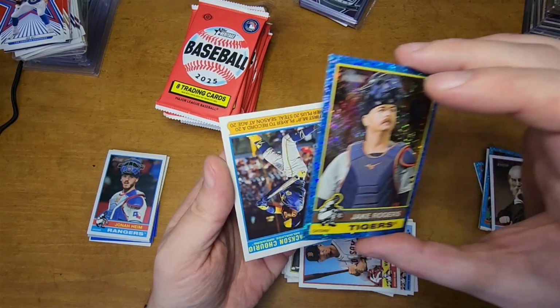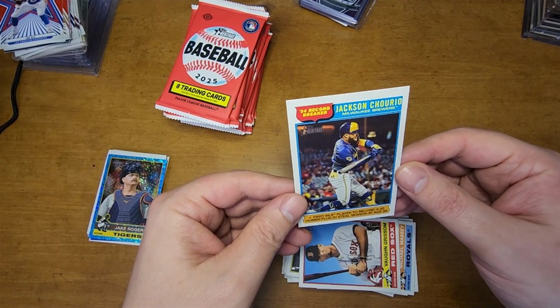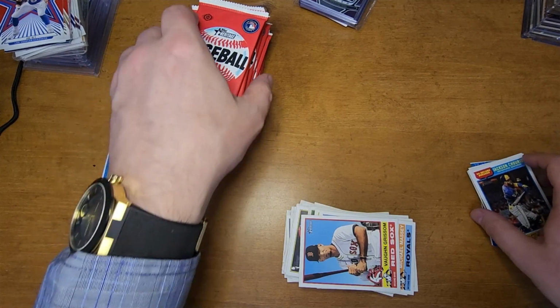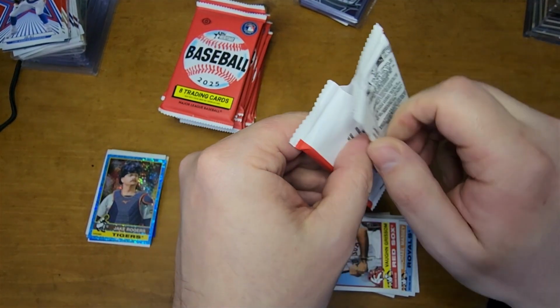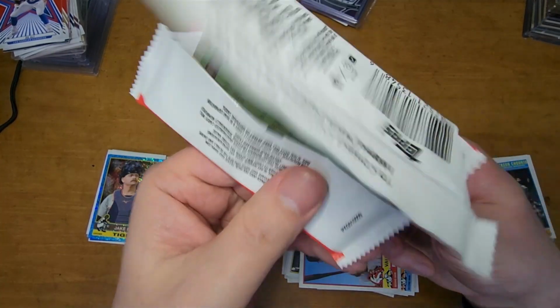Jake Rogers, Jackson Chourio, record breaker. Let's take that over there. Chourio's having a decent season so far. So is Jackson Merrill. Merrill's kind of killing it. Chourio's starting to kick it in gear a little bit.